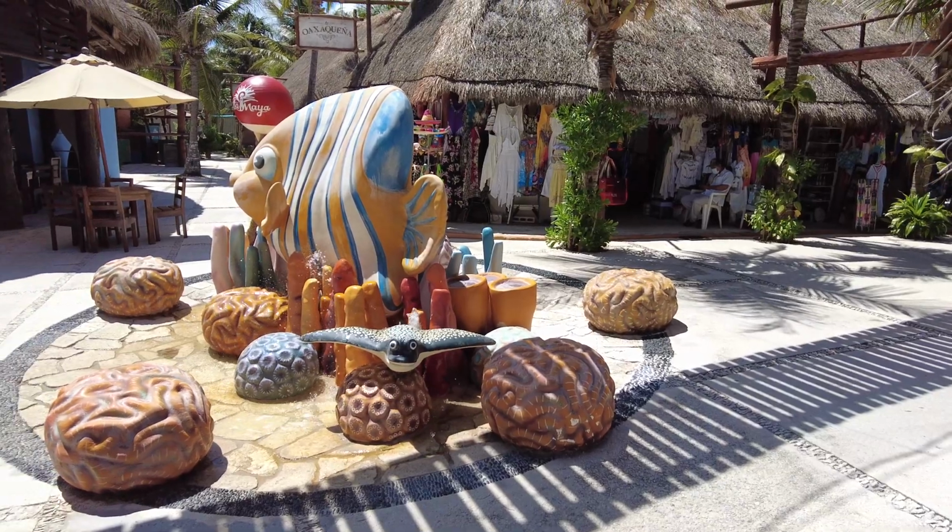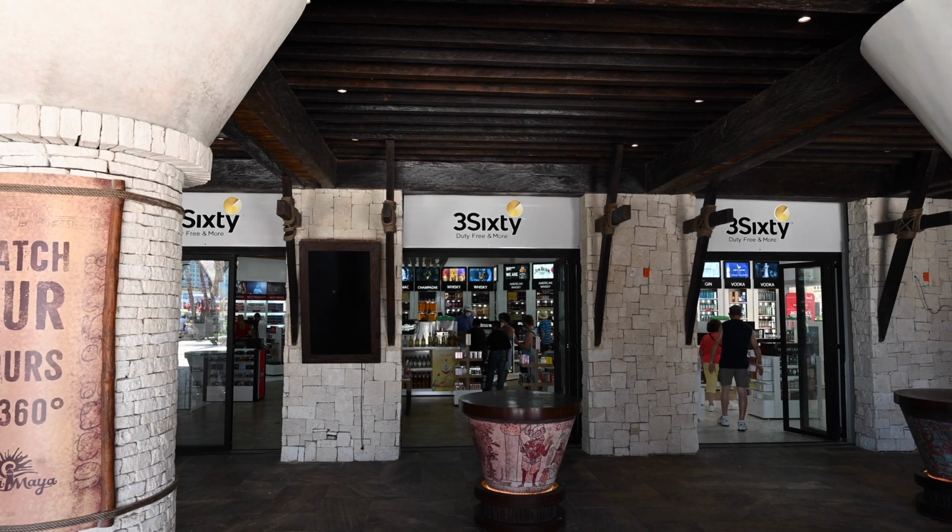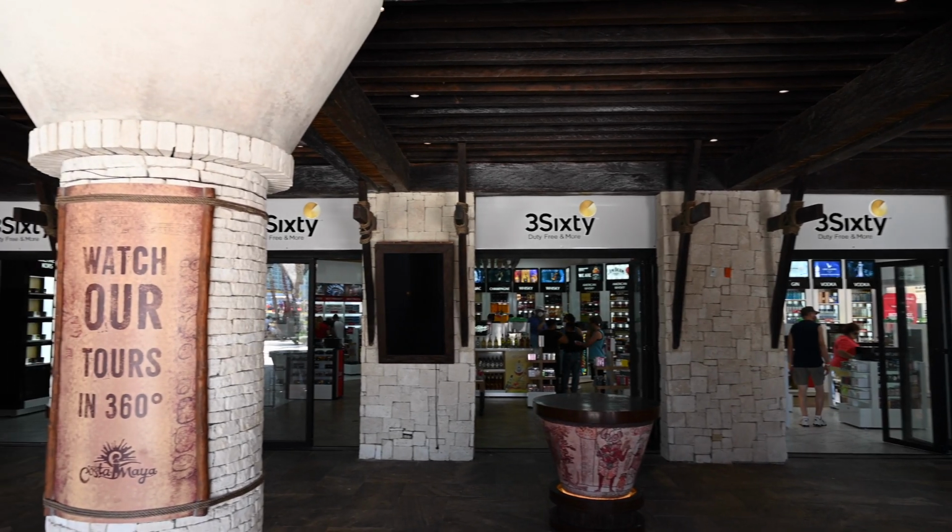This time it felt like it was a lot more commercialized, as they've made the entrance into the main area into a large duty free.